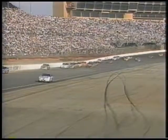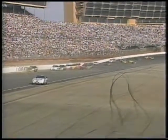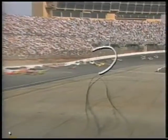And now we'll take a look at it in slow motion. Back here is the car that we're talking about. There's Grissom. There we see the 23 car. Now then, the 23 car is spinning. Now Steve Grissom tries to avoid him. He turns. He does avoid him. Mike Skinner comes along, boom, and runs over the 23. Now here comes the 41. Pieces are coming off the car. The flaps come up to keep the car on the ground.